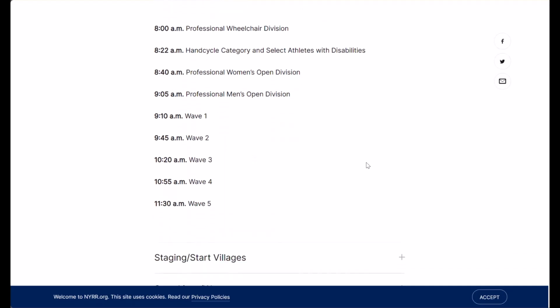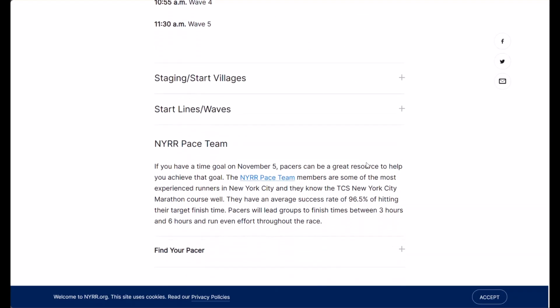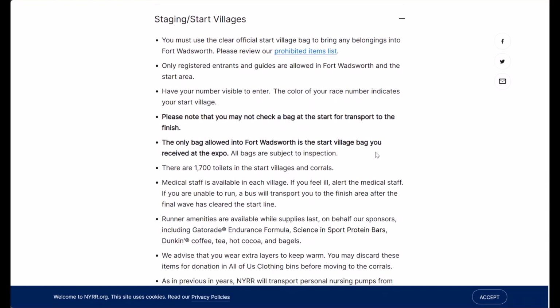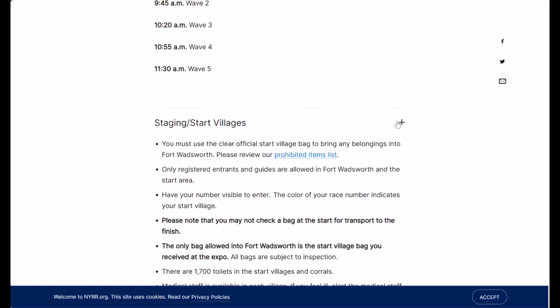So this is our start timeline. We've already gone over this a couple of times, but you can see it there again. Staging and start villages. You may not check a bag at the start for transportation to the finish. The only bag allowed in this area is the Start Village bag you received at the expo, and all of those bags are subject to inspection. So make sure you don't carry anything that is not allowed there.